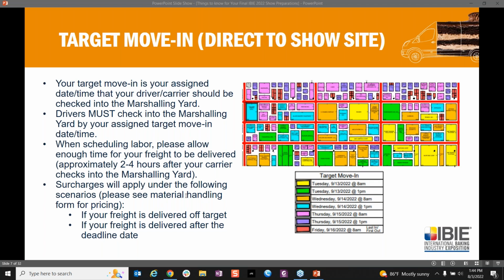Is the move-in time the time you should be at the marshalling yard, or is that the time to move into your booth? Your targeted move-in date and time, that is when your driver or carrier need to have been checked into the marshalling yard.